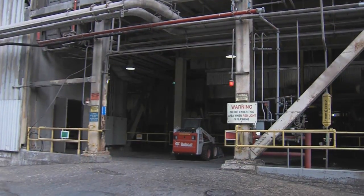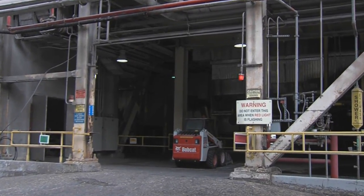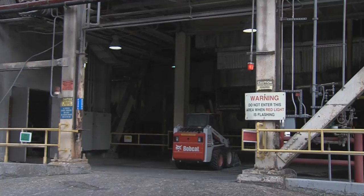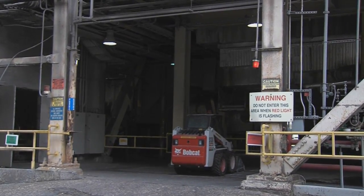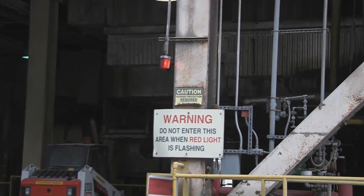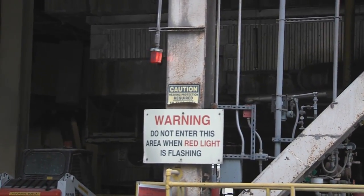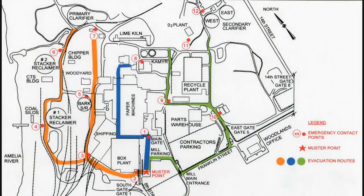The recovery boiler ESP alarm is used to sound the alert if the recovery boiler has commenced emergency shutdown procedures. This alarm is tested every morning at 8 a.m. If the siren sounds at any other time or continues to sound at 8 a.m., consider it an emergency and evacuate the area as fast as possible. If an evacuation is called for, emergency assembly areas are at the gates.